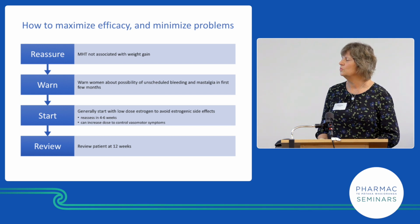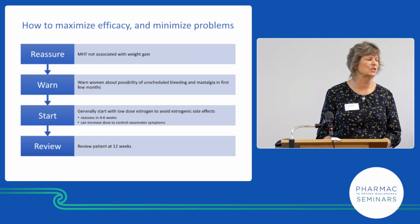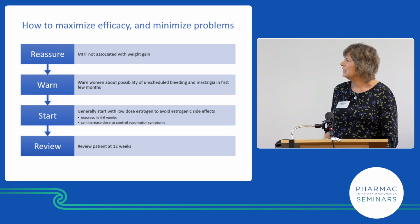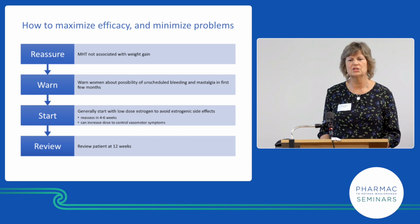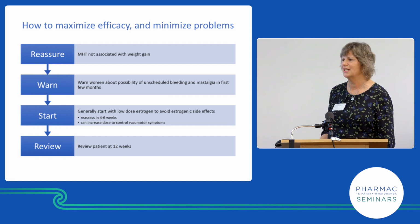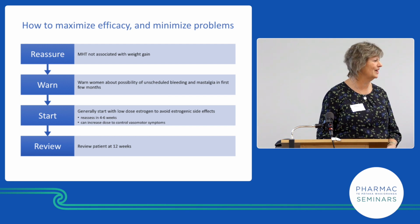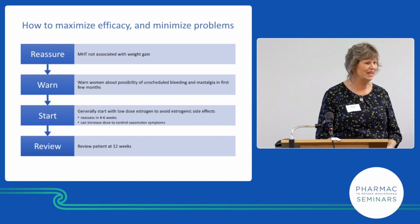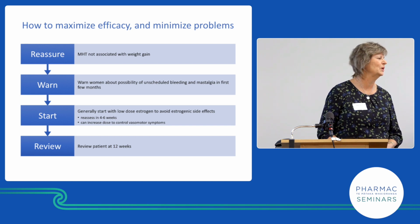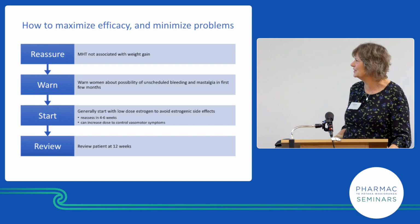So what does the patient want? They're always worried about putting on weight. And just like with a birth control pill, there is no weight gain with hormones. All right? Next thing is unscheduled bleeding and breast tenderness. Relatively uncommon, but just to be aware of it, it almost certainly settles down. I tell patients it's like being a teenager again, so they need a kit, like we perhaps advise our daughters when they get close to puberty, to carry around a little kit and not to wear white trousers or white skirts for the first few months that they take their hormones.